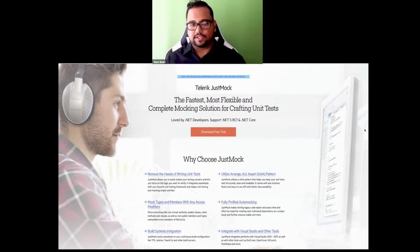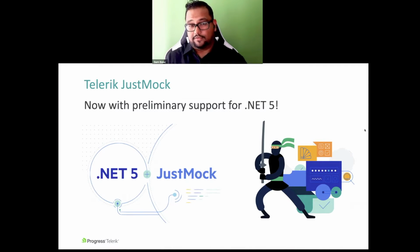It is for unit tests for all things .NET. And it absolutely works with the latest and greatest. So we have had support for .NET Core for several years now. But .NET 5 is just around the corner. And we have talked about this with like WPF or WinForms.